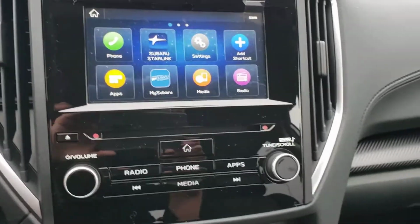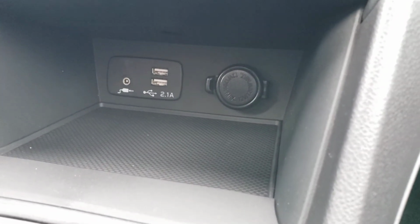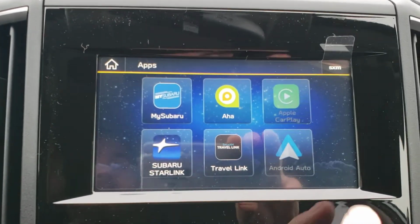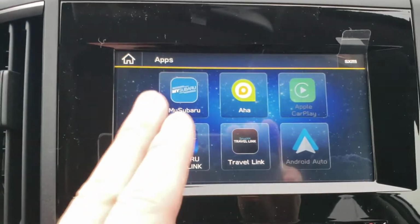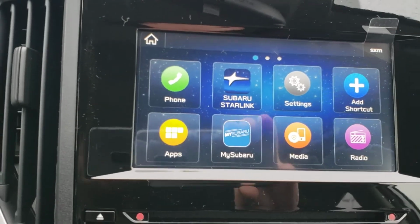AM, FM, CD, satellite radio. You can hook up your iPods, MP3s, auxiliary imports through the USB or auxiliary there ahead of the shifter. It's all touchscreen, or you have the tactile buttons below. What apps you've got? Apple CarPlay, Android Auto. You got the My Subaru app with this, so your connected services, remote start from your phone, vehicle location, all those handy modern things.